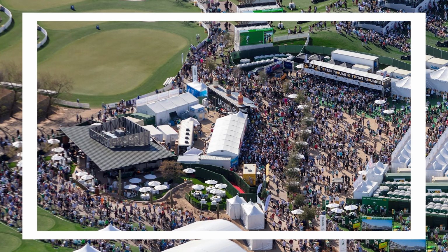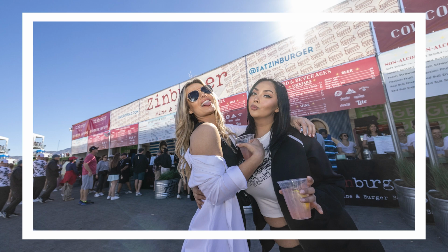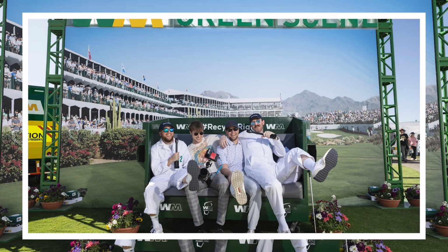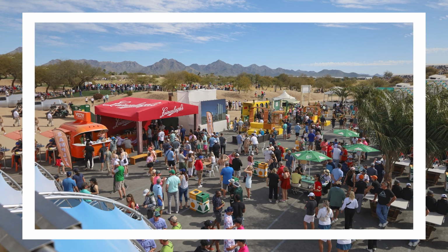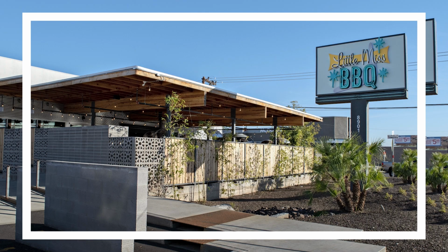As you enter the course, you've got the fan zone. The fan zone is a great place for friends to meet up, grab a beer, grab a drink, grab some food before they start heading out, walking the course and following their favorite golfers. Then we've got the Desert Oasis Beer and Barbecue. The name says it all. Go out there, grab a beer, get some great barbecue from Little Miss Barbecue, a local restaurant out here.